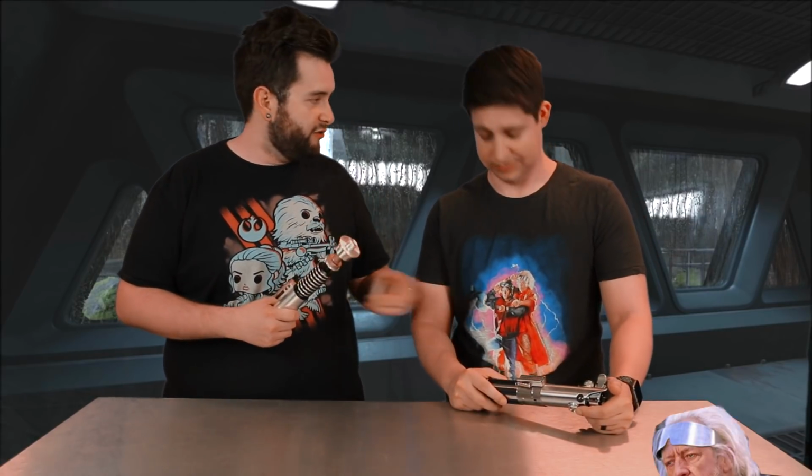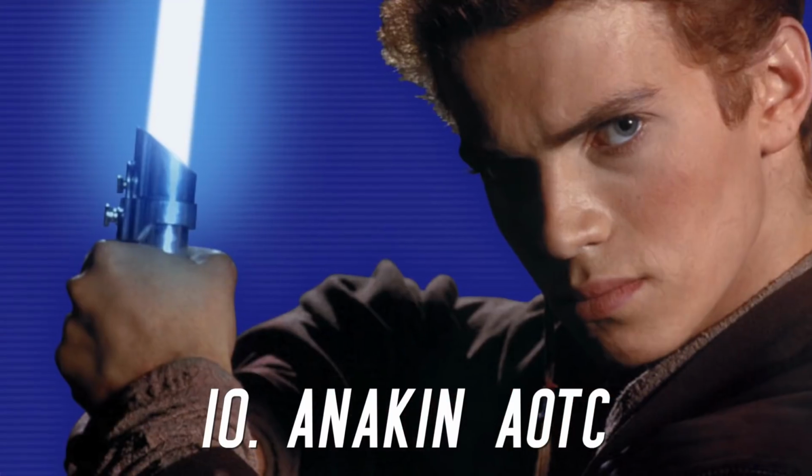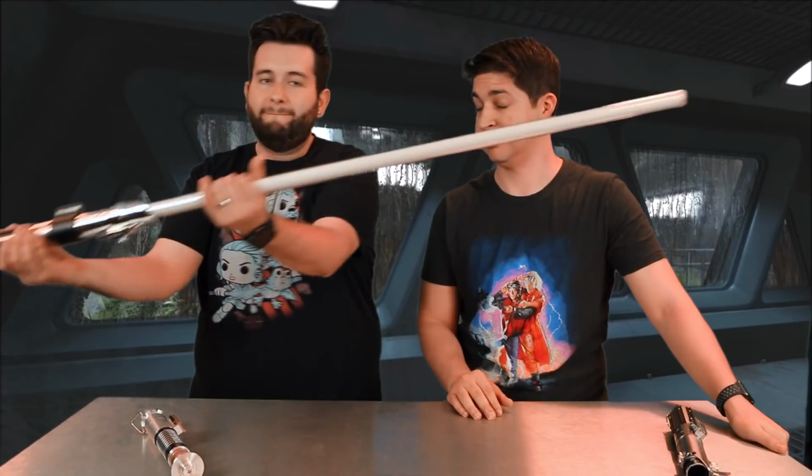So, the lightsaber. Quite possibly the most iconic sci-fi prop and weapon of all time. After the hoverboard, obviously. Of course. Yeah. But anyways, we're gonna talk about our top 10 lightsabers. All right, so let's start with our top 10. Number 10, Anakin's Attack of the Clones lightsaber.